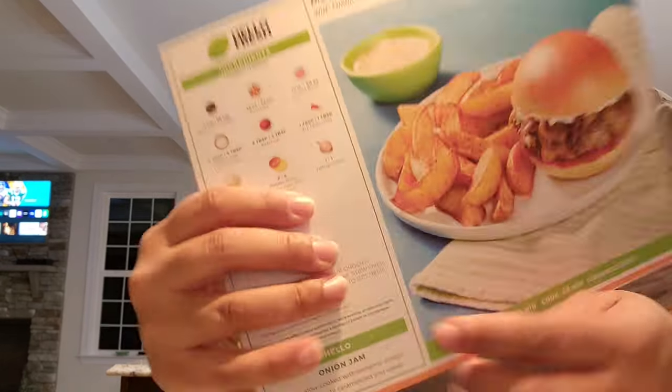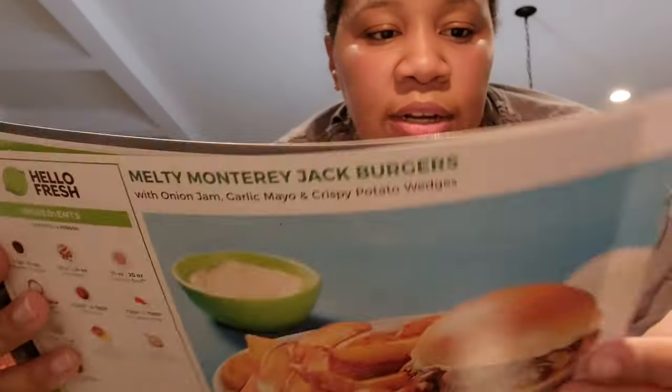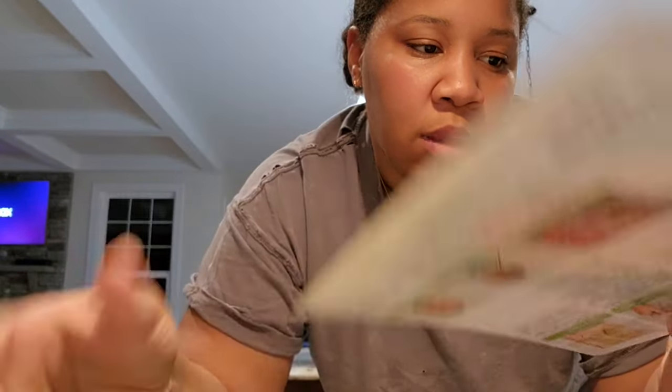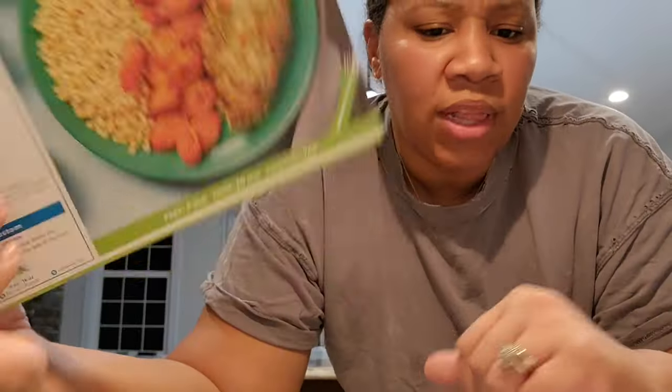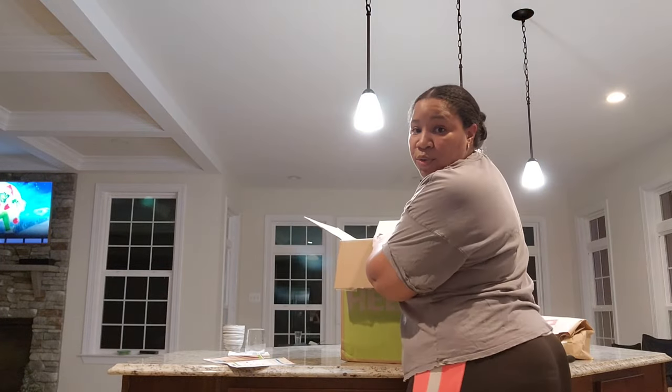These are the meals we got this week. We got Melty Monterey Jack burgers, brown sugar bourbon pork meatloaves, matzo. What the freak? That's not what I ordered. Hold on. Okay, they sent me two of the wrong meals.